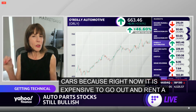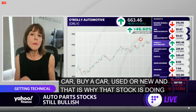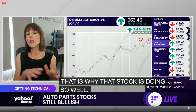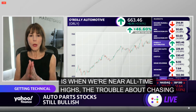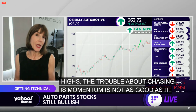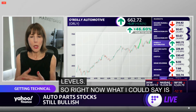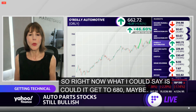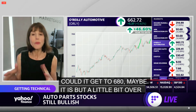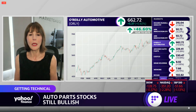So we're near all-time highs. The troubling thing about chasing it here is momentum actually is not nearly as good as it was the last time it visited these levels. So right now what I would say is, could it get to 680? Maybe, but it's a little overbought. Maybe I'd want to see somewhat of a dip here to see what happens, maybe somewhere around 650, 655, and that might be a good place to look at getting back in.